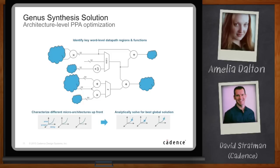We realize that because we have that baked into our database and kind of the DNA in our synthesis software, we're able to extend it up to the word level or the functional level. So instead of being down to the Boolean level, we're up at the word level looking at multipliers, adders, muxes. And so essentially we're identifying these data path regions in your SoC. And partitioning them through some of these new partition techniques we talked about earlier intelligently beyond just module, logical, or physical hierarchies to identify the key regions.